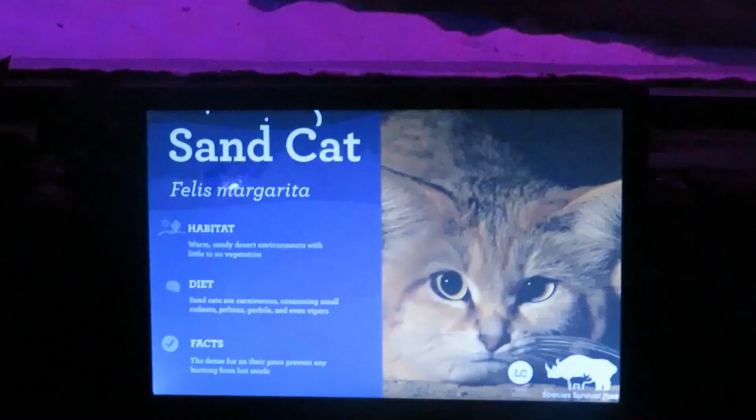Got sand cat. Sand cat's right there, right by the glass. There's one cute kitty cat. Really cute. And got kinkajou. And so the kinkajou is right there, sleeping right by the door. Right over here, that little ball, that's him all curled up, taking a nap by the door.